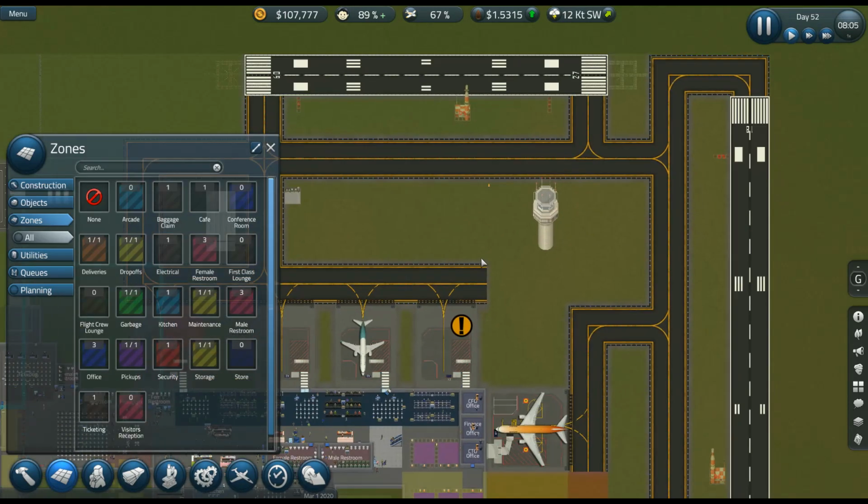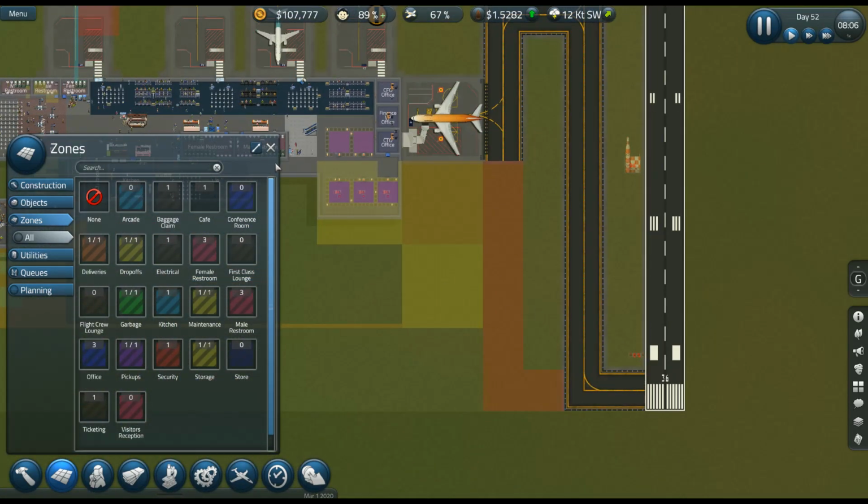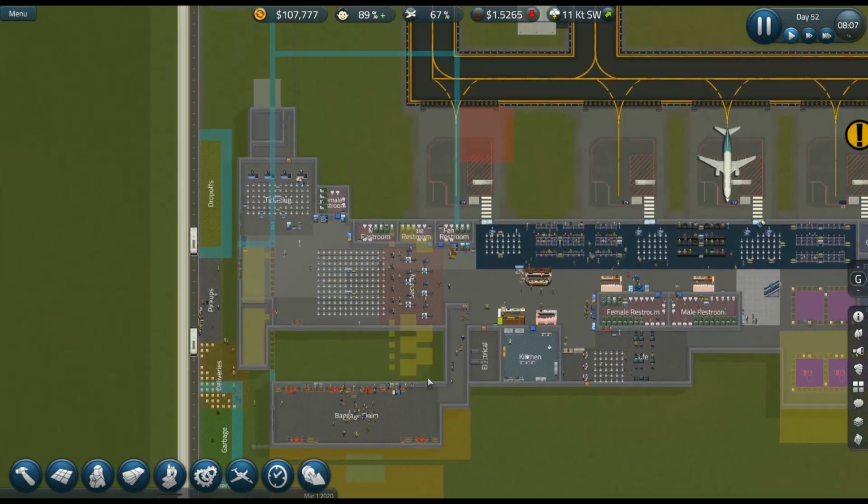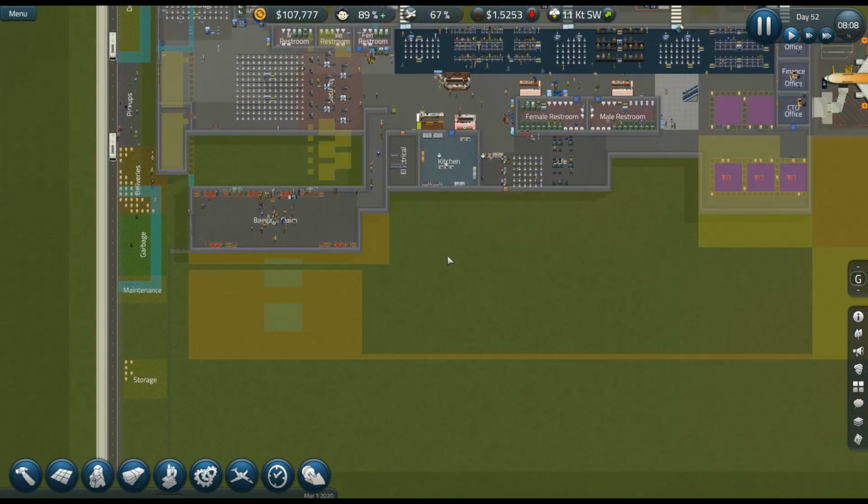But we got a lot to do. We got the airport stuff. And this is great, right? We're making enough money. We're working towards even another gate, but let's get this ticketing done first. And then we got some vague plan for some of the zones we don't already have. And yeah, let's see how it goes.